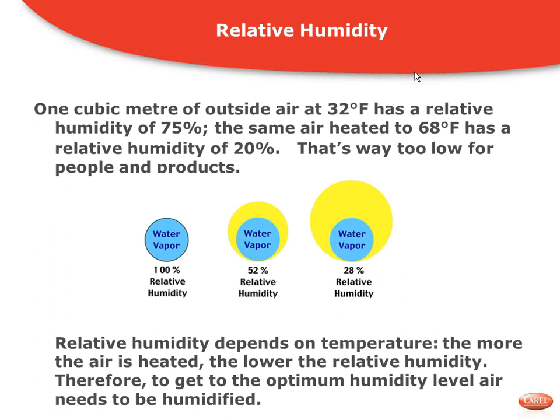If you look here, relative humidity is actually a direct correlation between temperature. So the more air is heated, the lower the relative humidity. So if you can see the yellow circles, that's actually the air temperature increasing. But you see that same molecule of water vapor in each one, the relative humidity just decreases. So this is why we need to humidify spaces for the people, the products, and the preservations of different things.